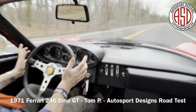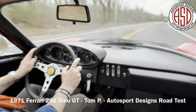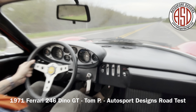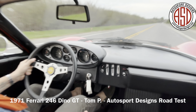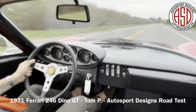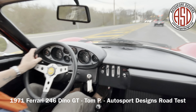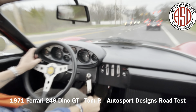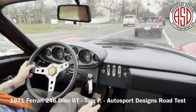Fifth. Just cruise all day long. Lovely gearing. Well, if you want to go quicker, you just downshift from third. Get on a little bit. Does everything it's supposed to properly. Brakes well and straight as well.